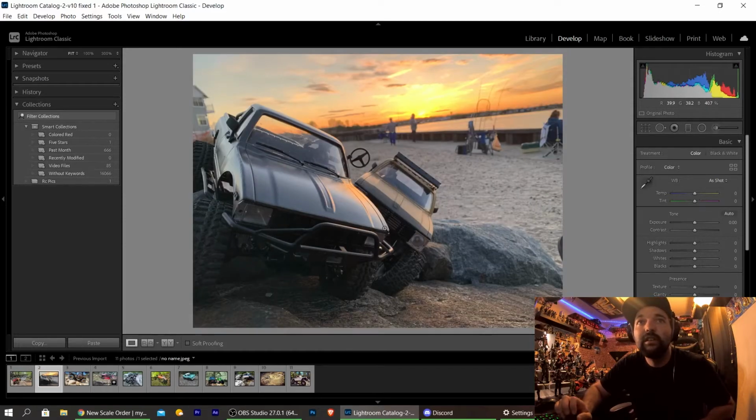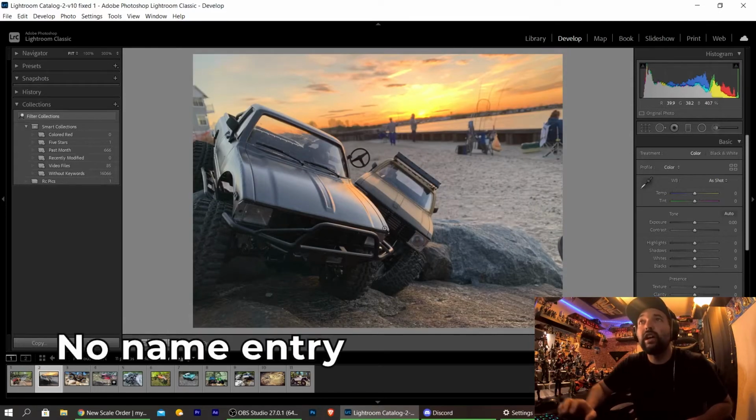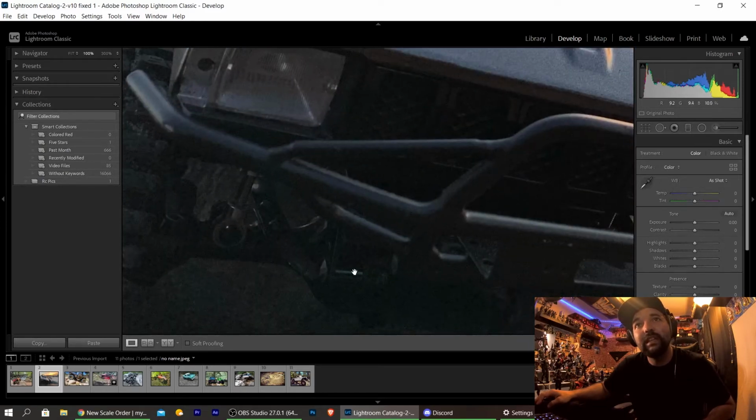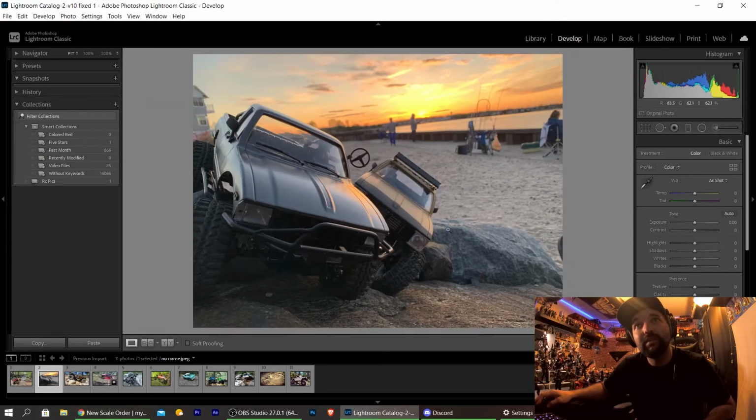All right, number 2, cool shot, little sunset. I like this guy holding the wheel out. It's got 2 rigs. Looks like a hard body. It's hard to say. Forgive me if I'm being ignorant. Oh, those look like RC4WD axles and leaf springs. So yeah, I guess maybe I'm correct.